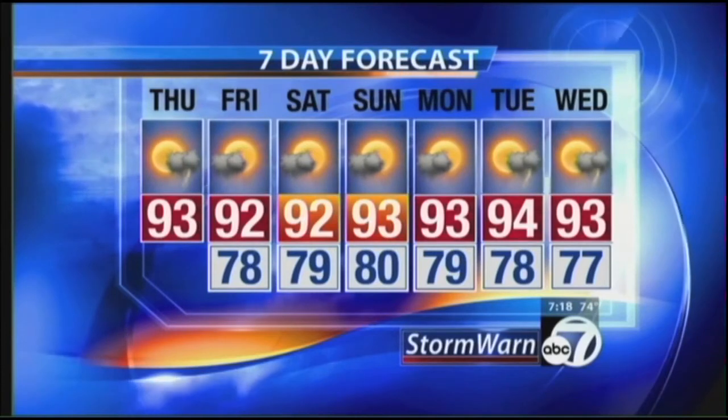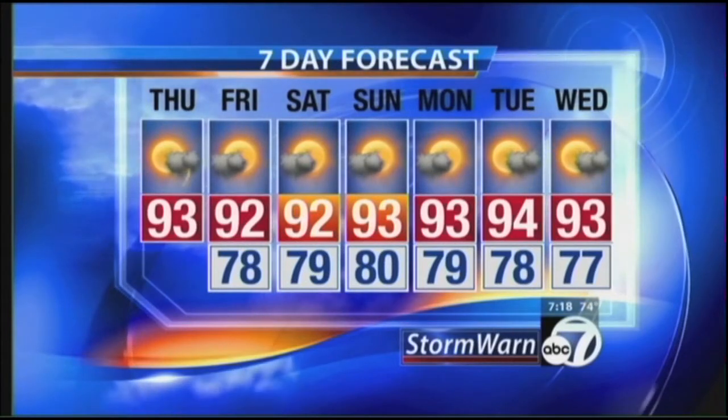And then we're back to sunshine in the morning, a couple of storms in the afternoon by Tuesday and Wednesday, with high temperatures right around 93 to 94 degrees. There's your Storm Warn 7 forecast.